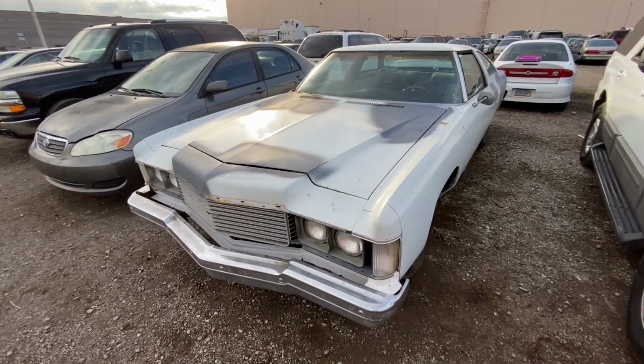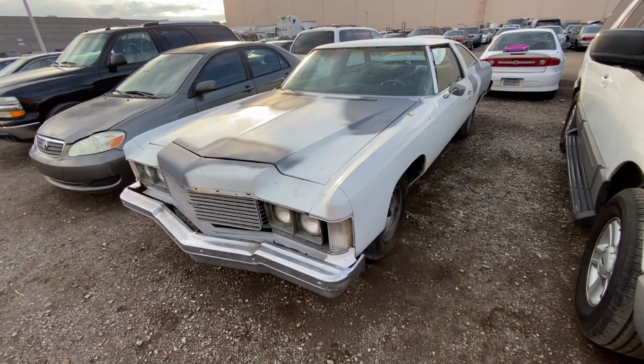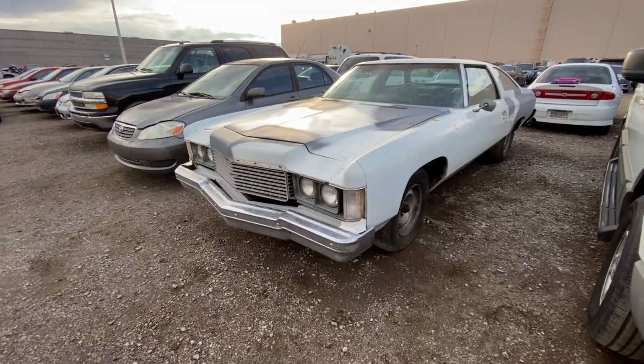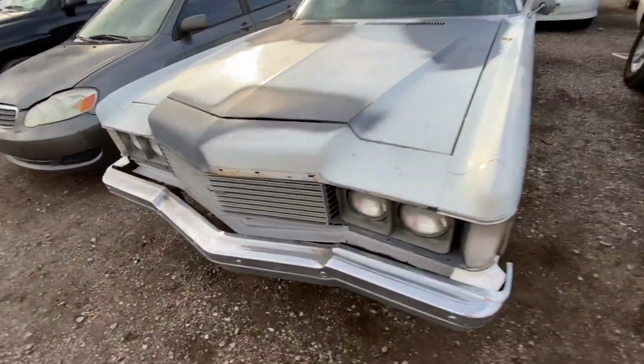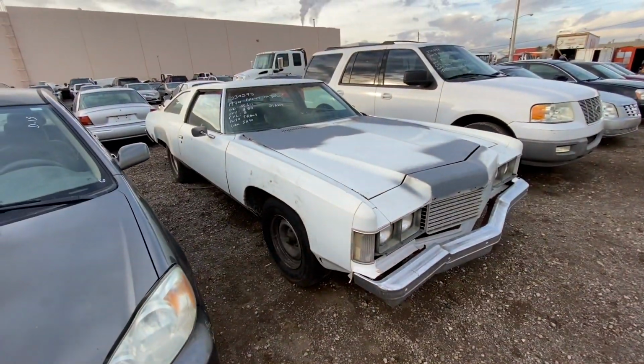Alrighty guys, next up, old school here. We can actually turn this into a donk, y'all. This is a 1974 Chevy Impala here. Nice Impala, man. I mean, it's a '74. It's like 20 years older than me. That's crazy.